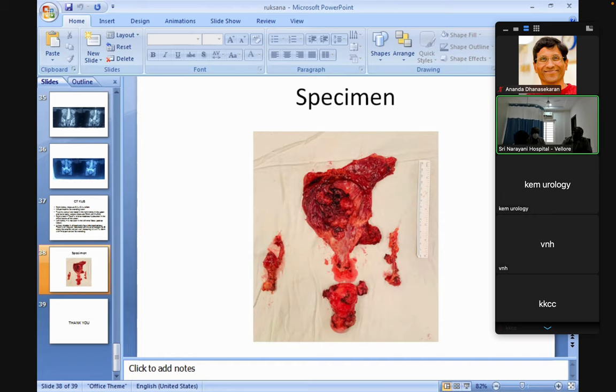I think we have to go to the OPD. Those who want to come, I'll go to the OPD.